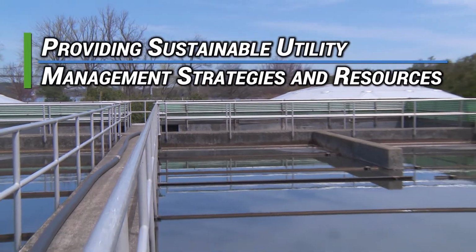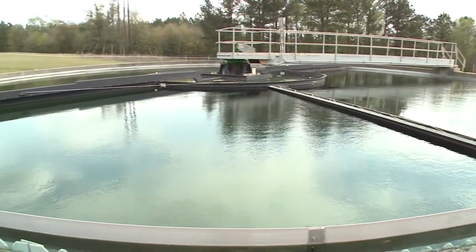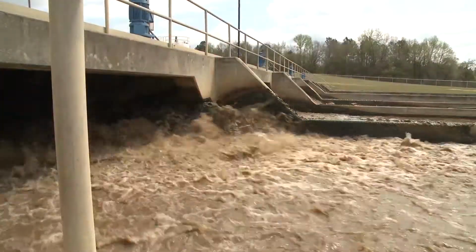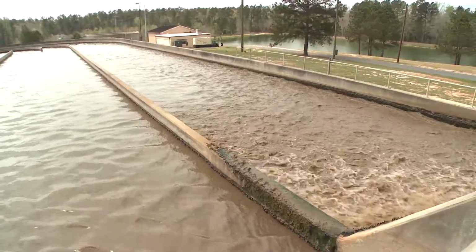The Sustainable Utility Management Workshop has various tools that are designed to assist the attendees to focus on their own management areas that they can prioritize and improve to make their system a more sustainable utility over time. The tools in the Sustainable Management Utility Workshop are three.